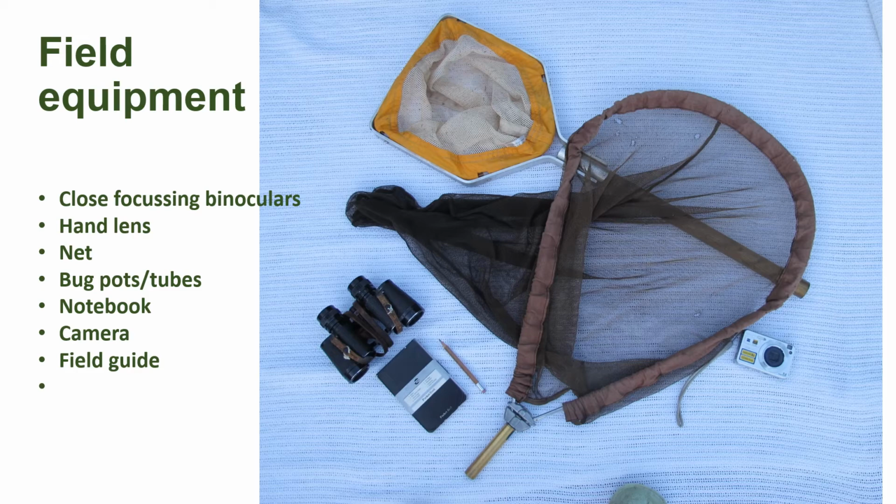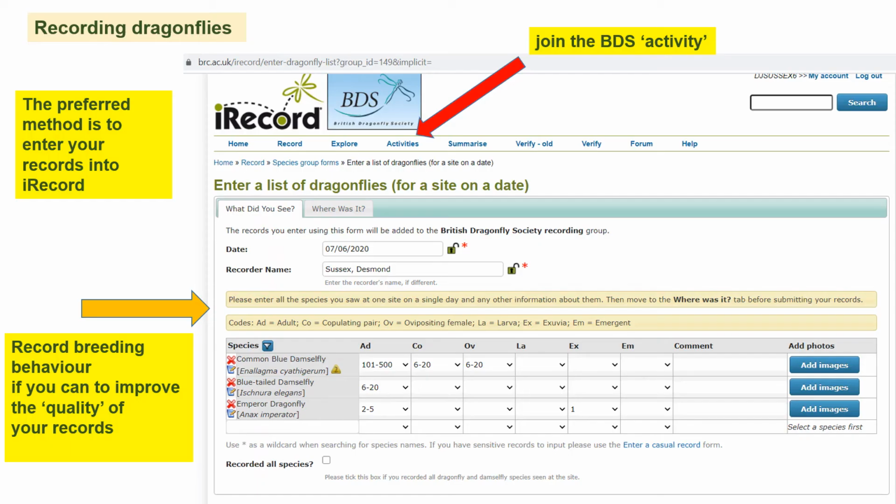Obviously a notebook, particularly if you want to record any wildlife, you need to have your notebook with you so you can take your notes and make sure you're not making any mistakes with what you're recording. A camera's useful obviously these days, and often on your phone. And for submitting records, lots of people now are including photographs with their records, which is very, very helpful.